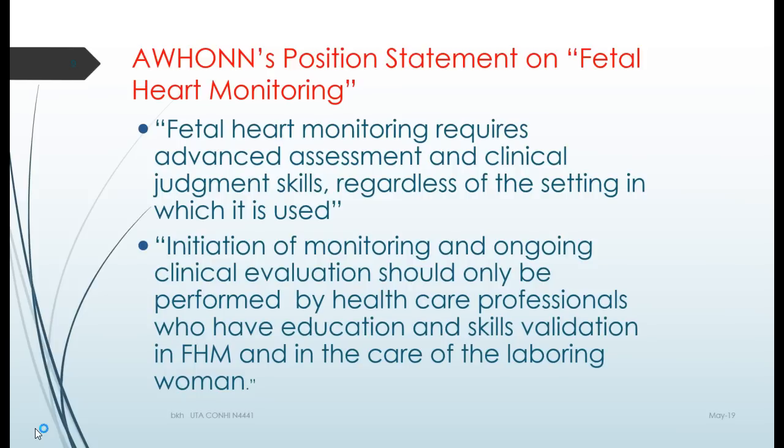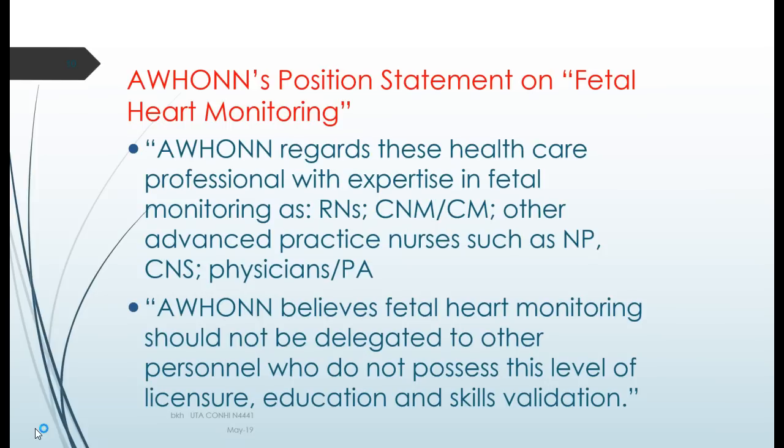Initiation of monitoring and ongoing clinical evaluation should only be performed by healthcare professionals who have education and skills validation in fetal heart monitoring and in the care of laboring women. They further state that healthcare professionals with this expertise in fetal monitoring are RNs, certified midwives, other advanced practice nurses such as a nurse practitioner, clinical nurse specialist, physicians, and PAs.